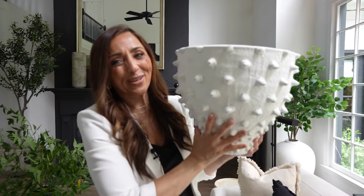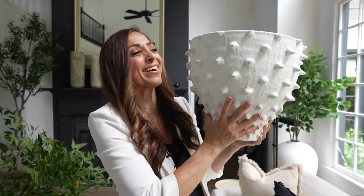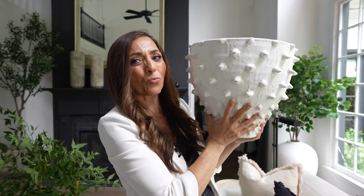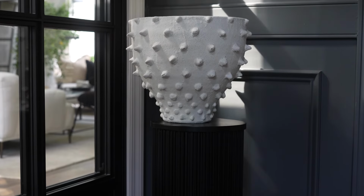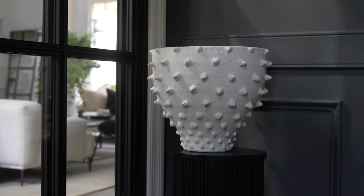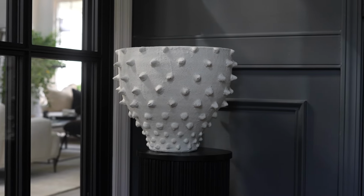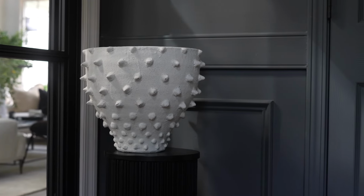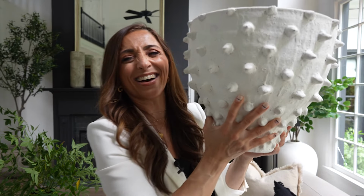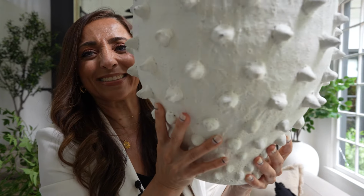Finally, I've got one more piece. You guys know I just love anything with spikes on it. This is one more of the Jamie Young pieces, but do not fret because I have bought so many spiky pieces off of Wayfair. So I'll have this and all the other items linked down below for you. That way, if you want this one, you'll be able to have the direct link, but you'll also find lots of suggestions for spiky pieces because, oh my gosh, I just love it. I love it. I love the spikes.